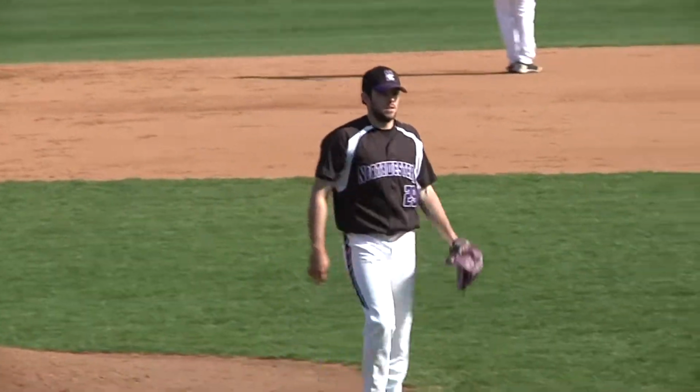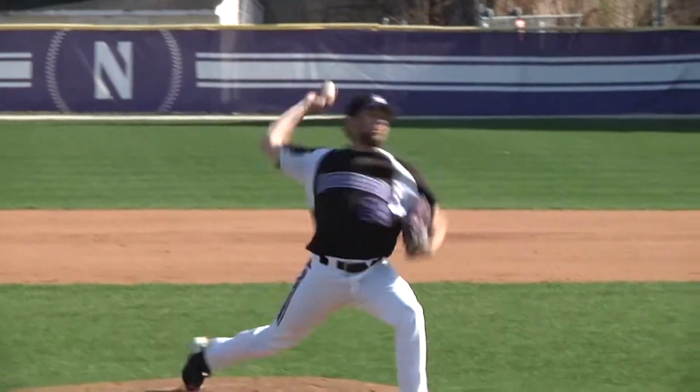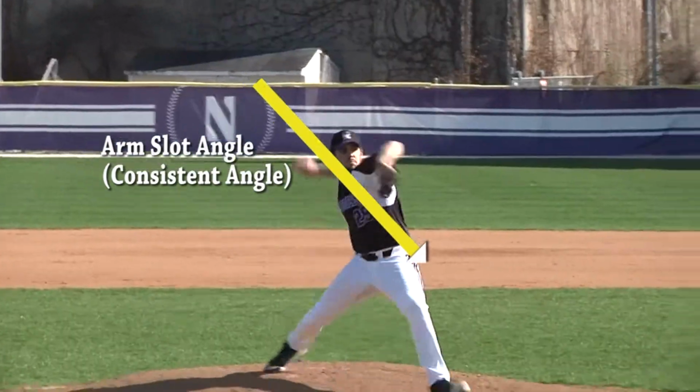It stays consistent on every single pitch. I practice repeatable mechanics. That's the only way you can consistently throw strikes and be effective, and you're going to throw slower if you don't have optimal mechanics. So I don't think my arm slot changes necessarily.